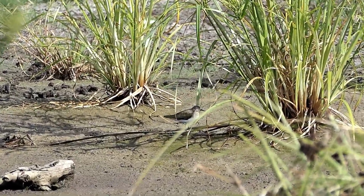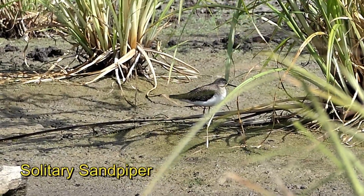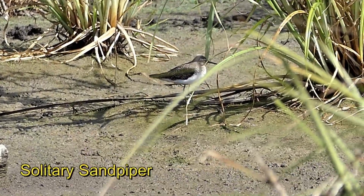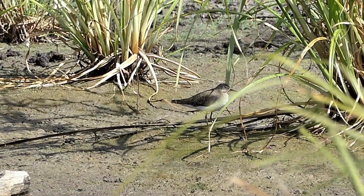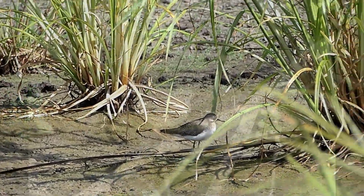There's a solitary sandpiper hiding in the back. You can see that mottled brown back, prominent white eye ring. Medium sandpiper, just a little bit larger than a spotted sandpiper.